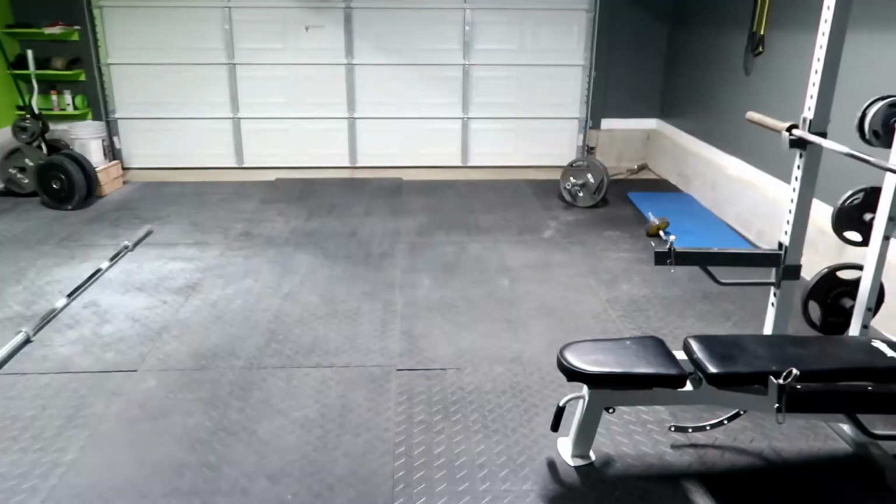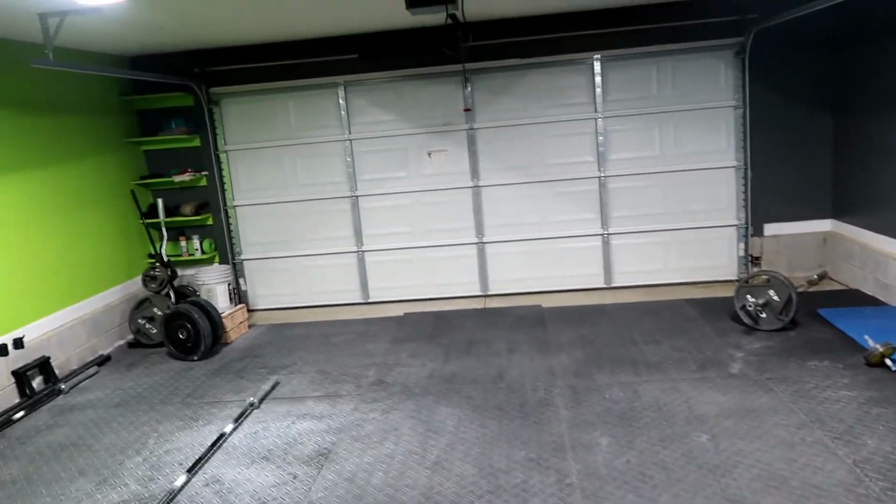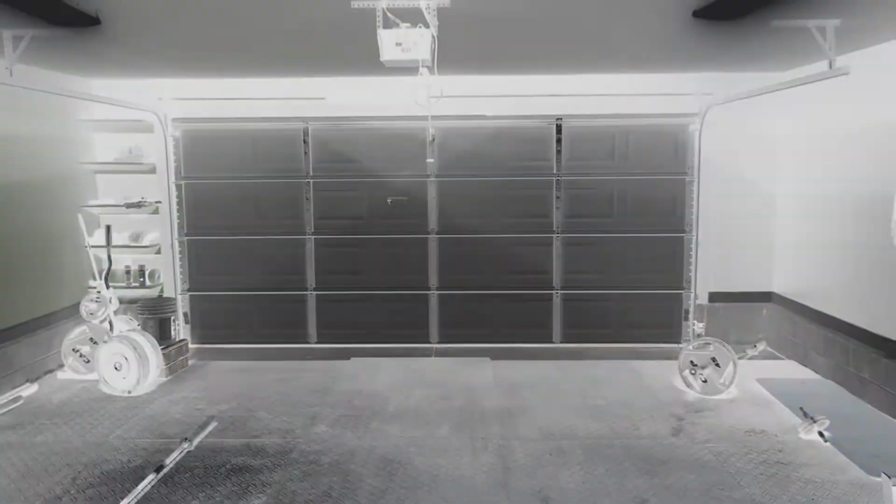As a matter of fact, do you want to see my gym? Do you want to see it? I'll show you my gym. Just give me a second. So this is my gym, and as you can tell, this is a garage gym, mainly by looking at that giant door, and it always didn't look like this.